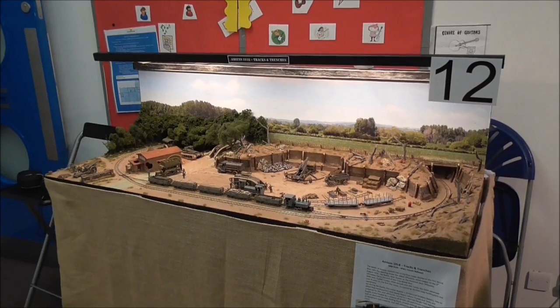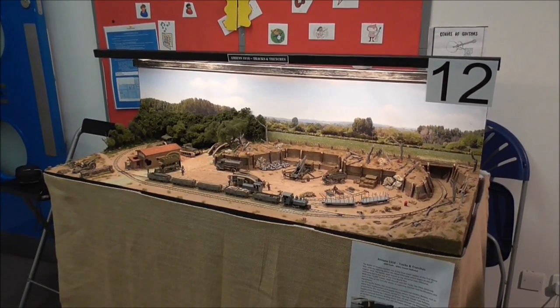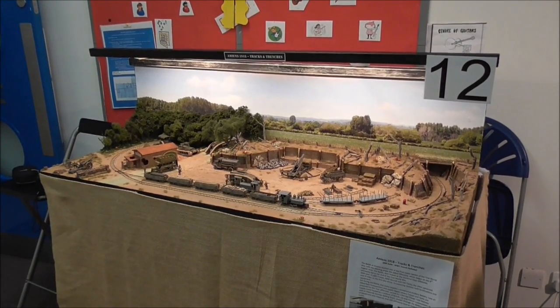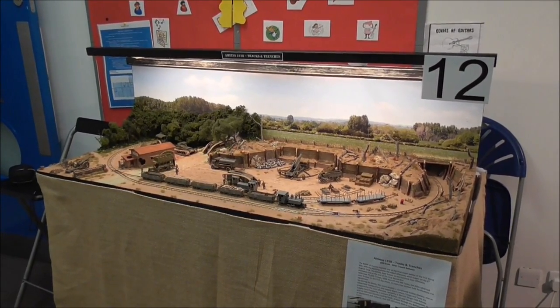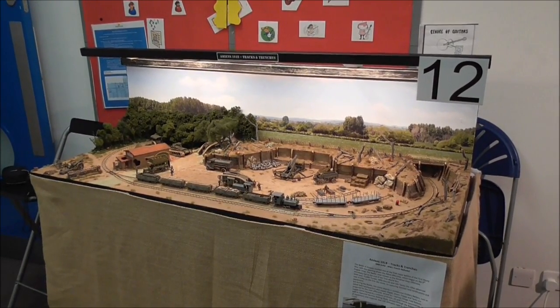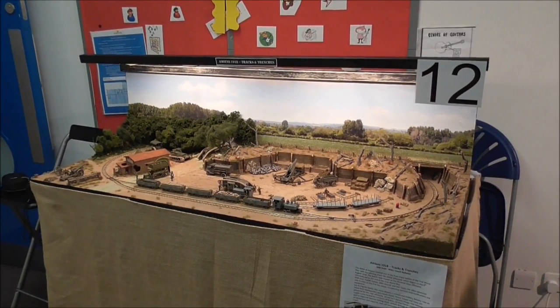And the exciting thing is, it won third best in show. So quite something for a layout's first outing. I'm very, very pleased with that. So hopefully a sign of things to come. So yeah, it's now on to the long task of packing everything away and ready to transport the layout back home.